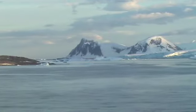Be it way in there. A couple of research bases, a British and an American.